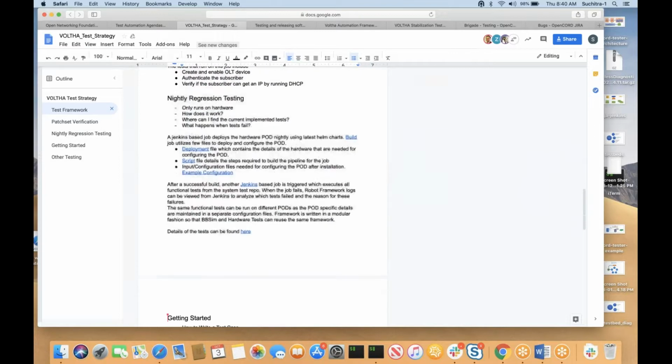Okay, so next, as Zach mentioned, there are jobs that are run for patch sets, and now there are integration tests that are run nightly. For that purpose, we use Jenkins to build and deploy the pods, and once the pods are deployed every night, a test job is invoked, and all the functional tests that are written as part of the automation framework are executed.